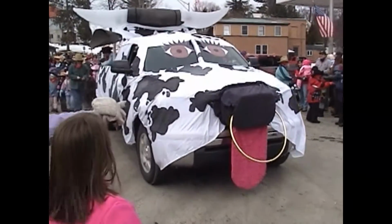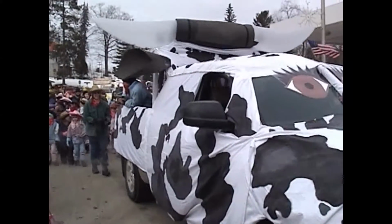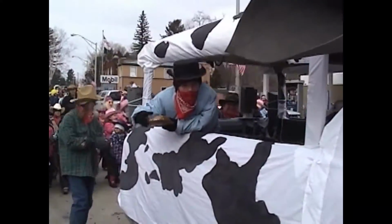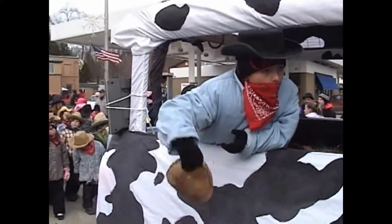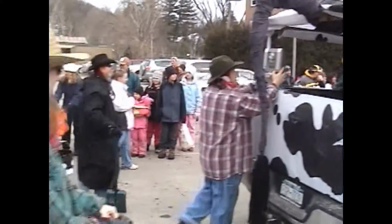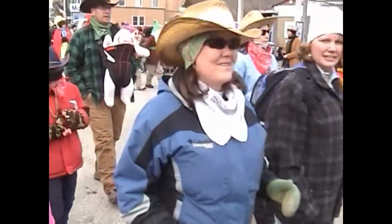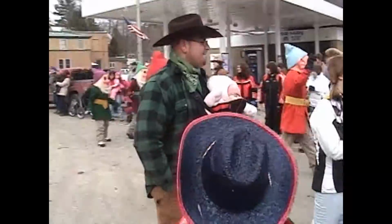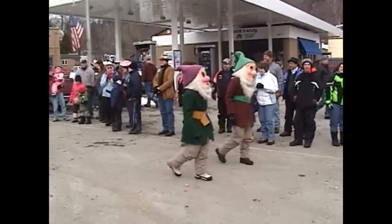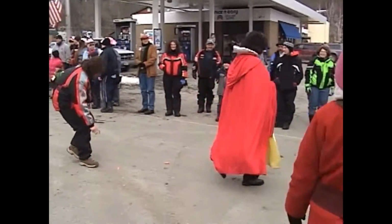How about this one, folks? Look at the ring in the nose. Oh boy. And the ears, look at the ears. And we got kids. Oh boy, do we have kids. We have all kinds of kids. And babies. There's babies. And the 7 dwarfs. And Snow White is here. I wonder if the hair is warm. It looks warm.